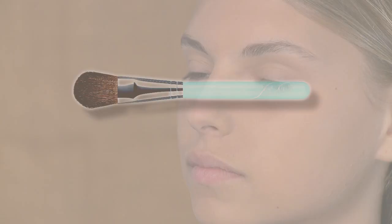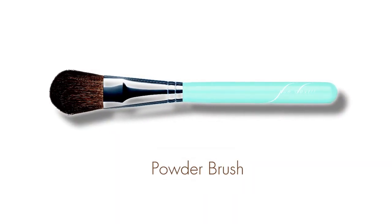You can't do that with a big brush. You certainly can't do it with a kabuki brush or a blush brush or anything but a perfectly tapered powder brush. So here we have the perfect foundation now to start your makeup application.